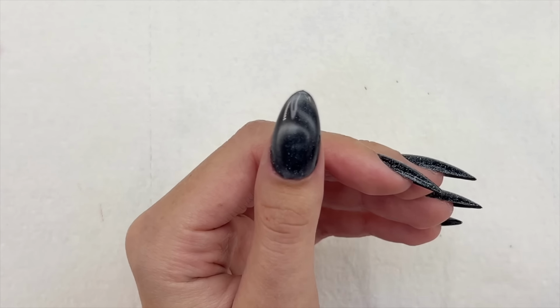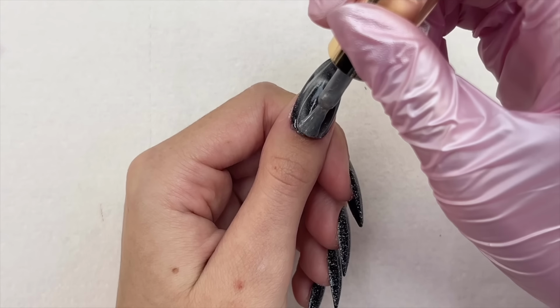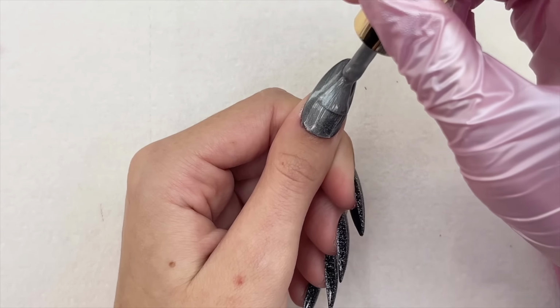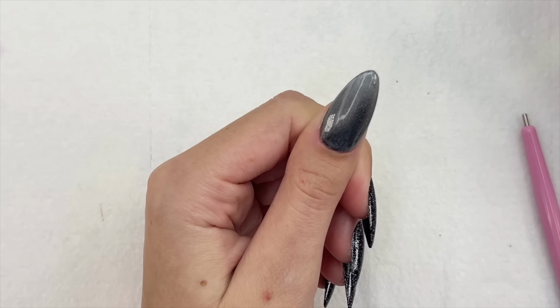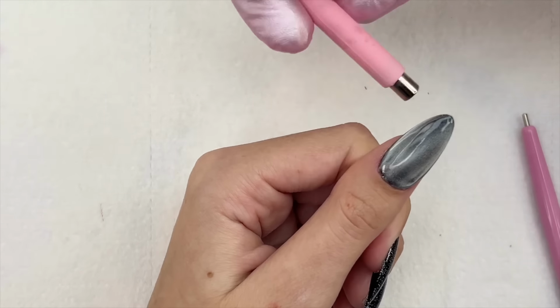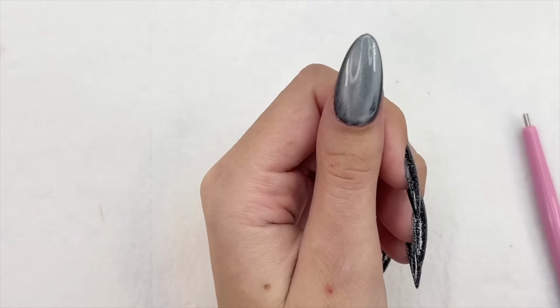I'm wondering what I'm doing wrong. Maybe am I moving the magnet too fast and not holding it in the spot for long enough? I am definitely getting a better result now that I'm going in with the cylinder magnet first and bringing out the sparkle in the gel. So I would recommend doing that first.